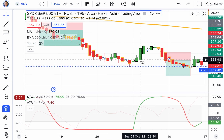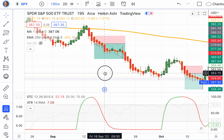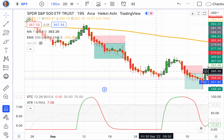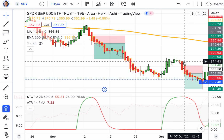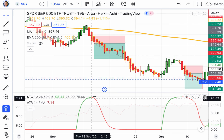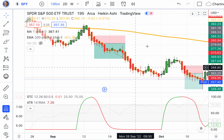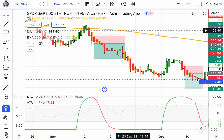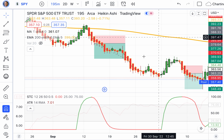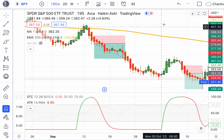It moves all over the place. It moves down, then it might move up for a little while, then down again, then maybe up and sideways a little, and then drops again. That's why we use something like the STC and the candlesticks and this 200 EMA to help us see, are we going long or are we going short? When we're below the 200 EMA, we're going short. When we're above it, we're going long.